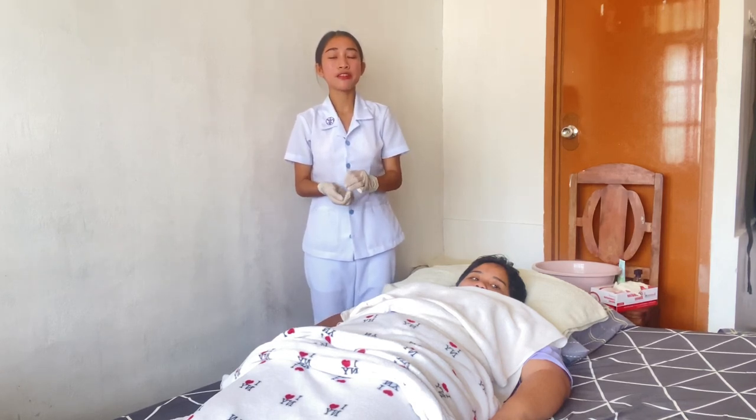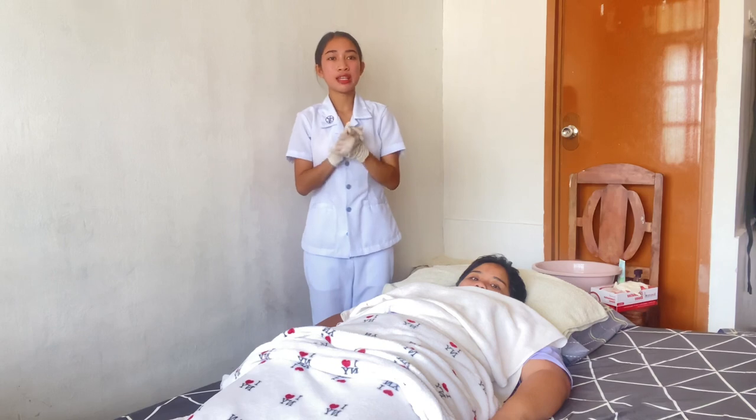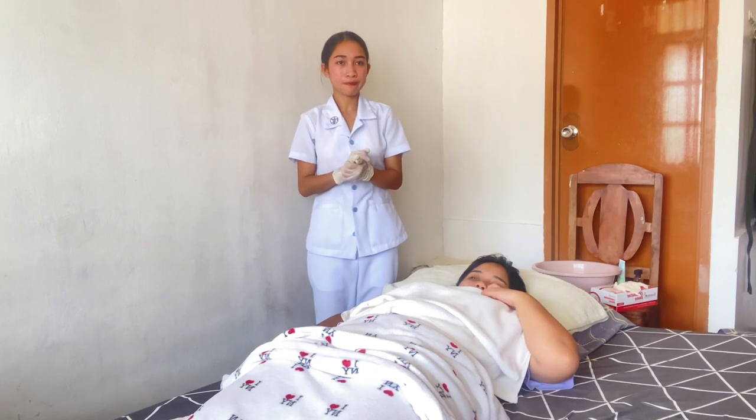Now we have to remember for our patient, cleanse and dry the skin beneath the breast, chest, and cheeks, changing the water as necessary. Drape the patient's chest and abdomen using a towel and a bath blanket. And now let's wash the legs and the feet of our client.